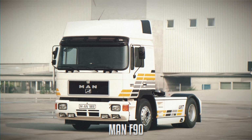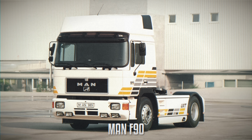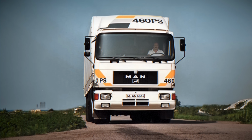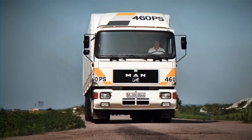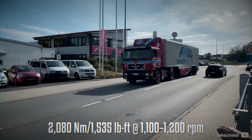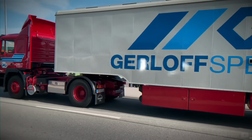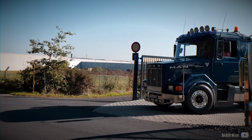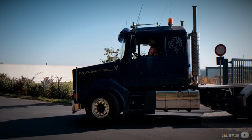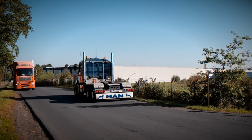During the 1980s, MAN introduced the F90 truck, seamlessly integrating their cutting-edge engine technology. The twin-turbo V10 exhibited an impressive 460 horsepower during the F90's debut, coupled with a massive torque at a remarkably low rev range. While these figures may not sound extraordinary today, in 1986, the MAN 19.462 stood out as one of the most powerful tractor units in Europe.